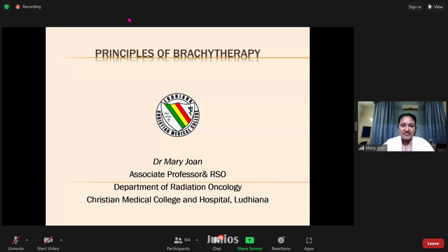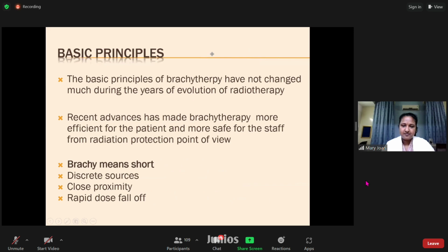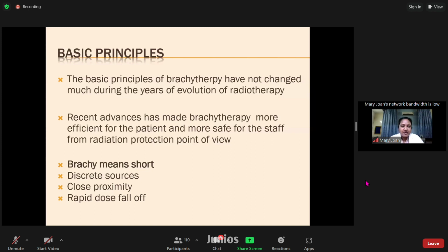Today I'm going to talk about principles of brachytherapy. The basic principles of brachytherapy have not changed much during the years of evolution of brachytherapy. Recent advances have made brachytherapy more efficient for the patient and more safe for the staff from a radiation protection point of view. Brachy means short. In brachytherapy, we use discrete sources in close proximity to the tumor, and the best and most important advantage of brachytherapy is the rapid dose fall-off.